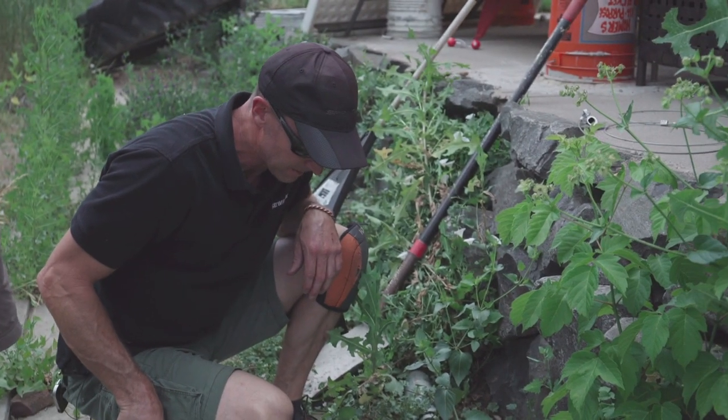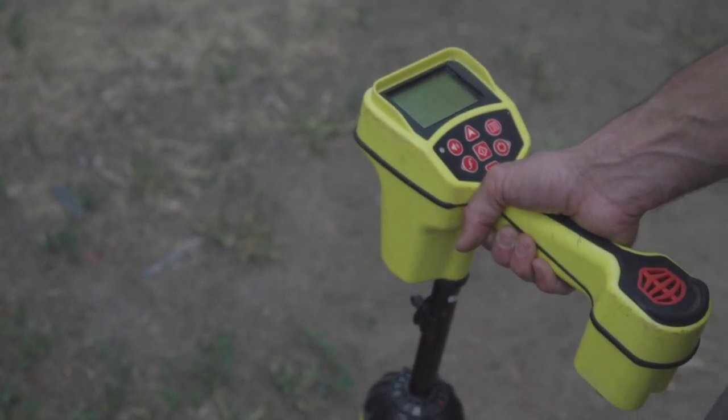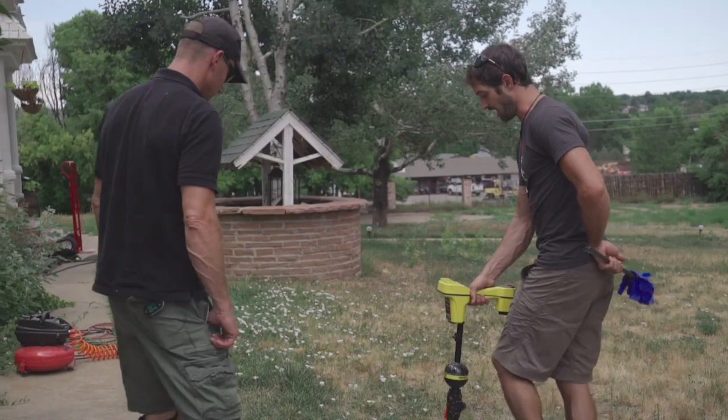So we're going to clip a transmitter onto here, throw a signal on the line, and then try and find out where that signal goes.